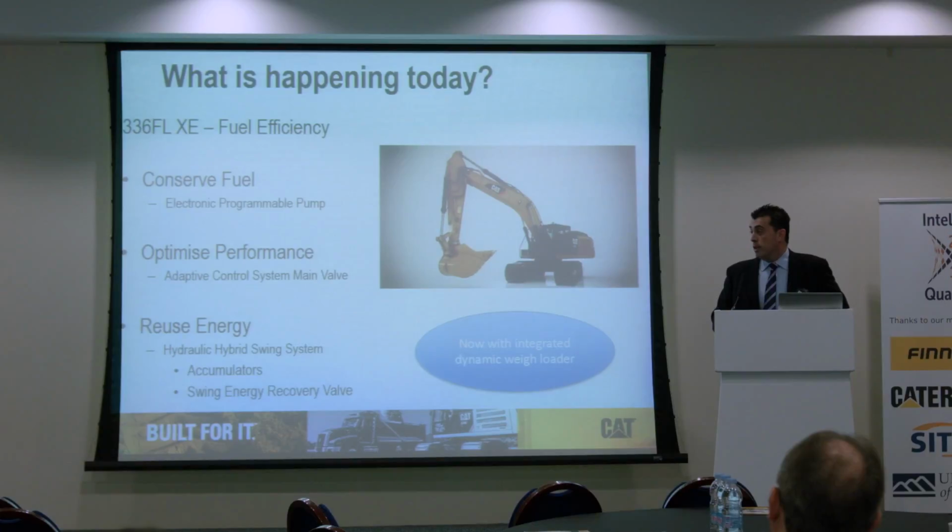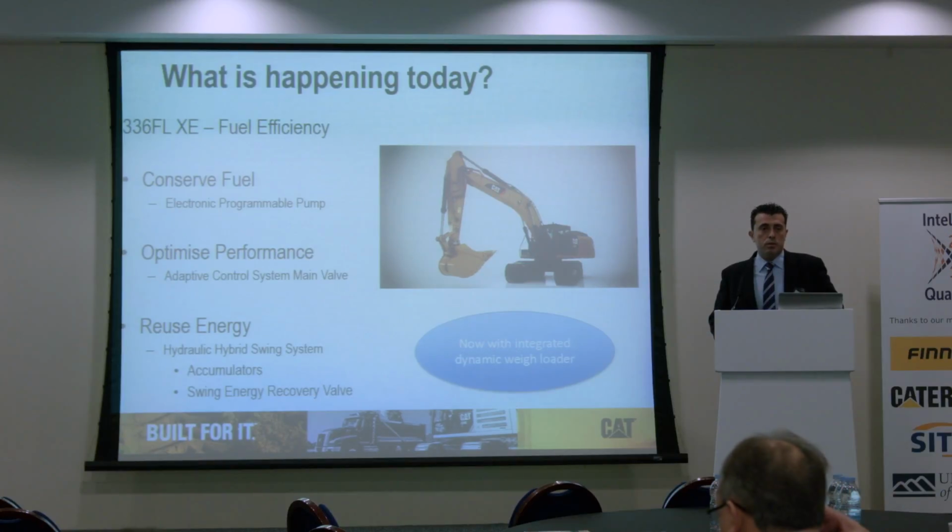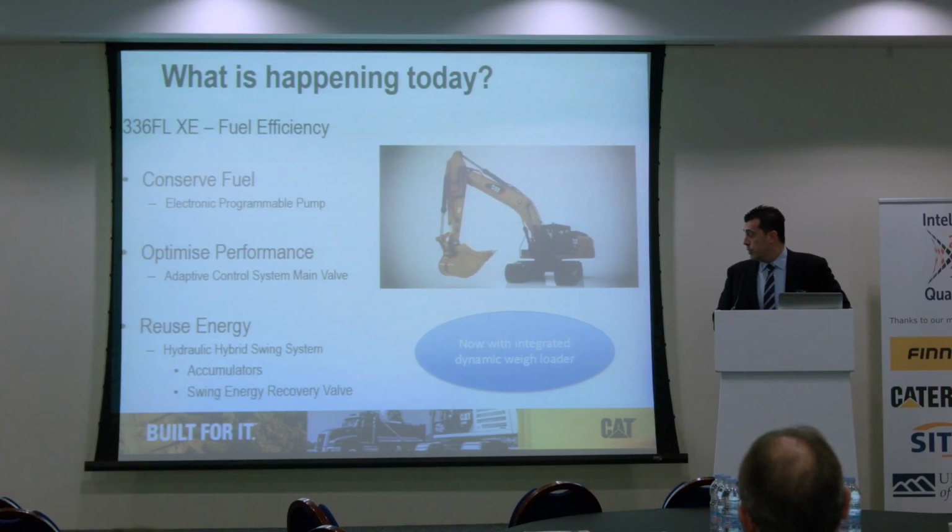Keep in mind also that we are bringing machines with more and more technology integration. We have these excavators with Cat Grade Control standard, and Grade Control is a system that helps to level and make the operation easy for the operator.